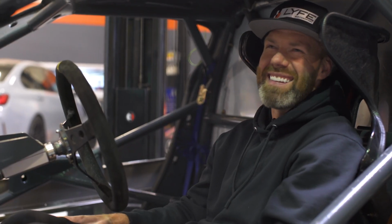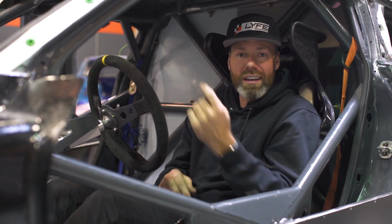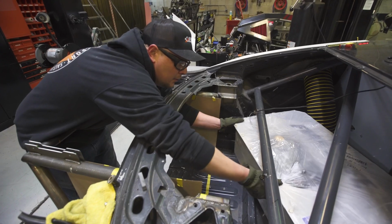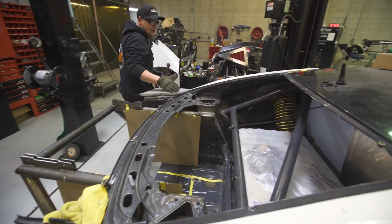I want to take people for rides in this thing. Unlike Sydney, we're planning to have a passenger seat in this one, so we'll be able to give rides and share the diesel experience with everyone. Woo! It's like fun, Jetson!